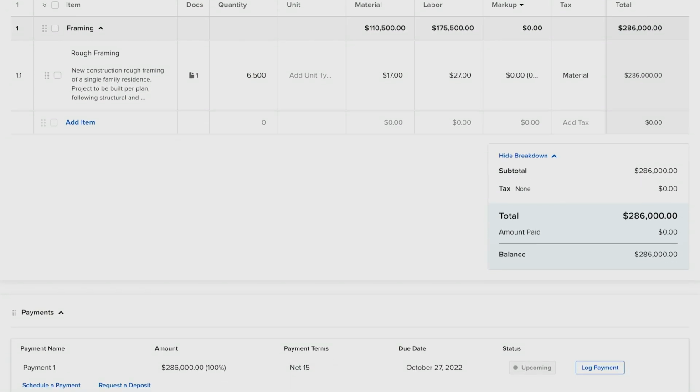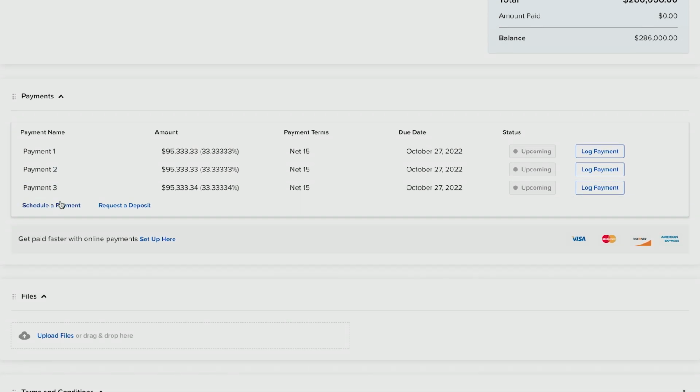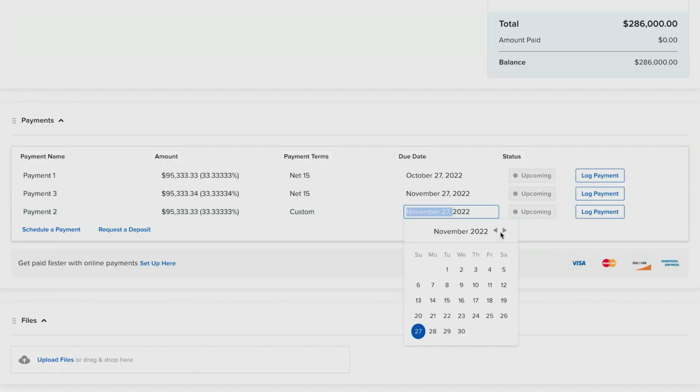I can change when the payments need to be made. We can set progress payments here. This project's around 3 months long, so 3 payments once a month is gonna do it. We can change the date here with a click of a button, and we're good to go.